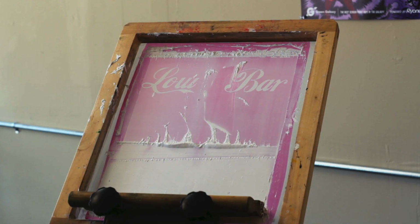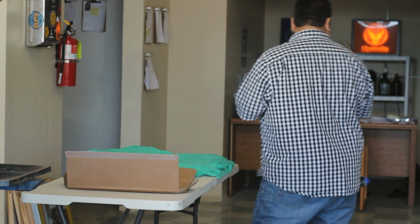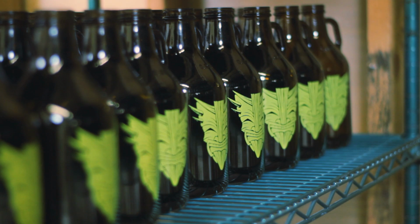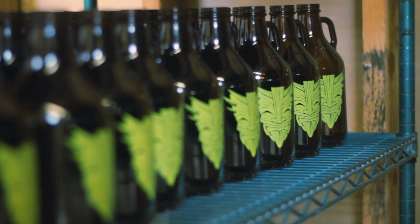What we'll do from start to finish, a lot of them will come up, they'll have a concept of an idea what they want their branding to look like. Then I'll do the mock-ups on paper so they can see what it looks like on shirts, on growlers, and on pints. And then they just end up finding out what they want and works best for them, and they start to package it and go from there.